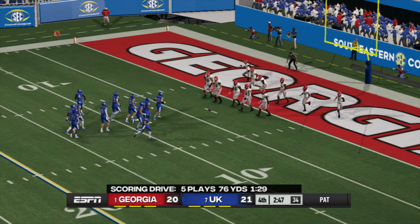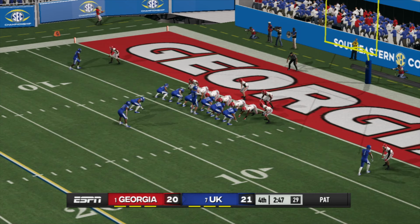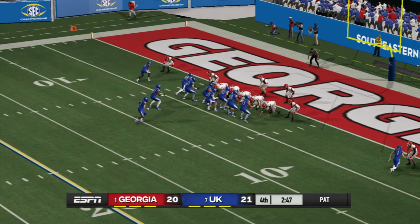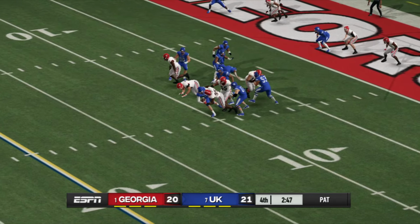By kicking the extra point here, so they'll go for two and try to go up by three. Defense and their short yardage package. And they won't get the two.